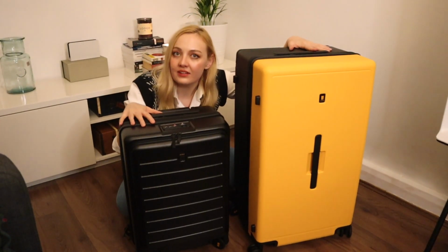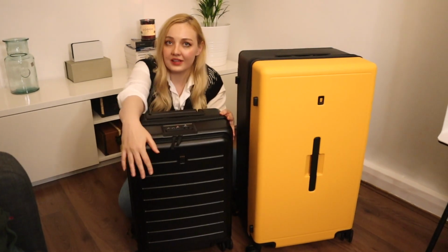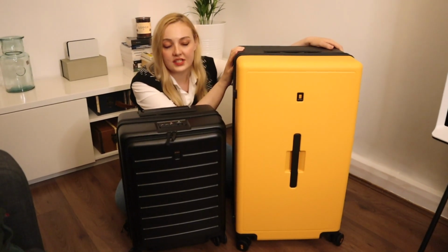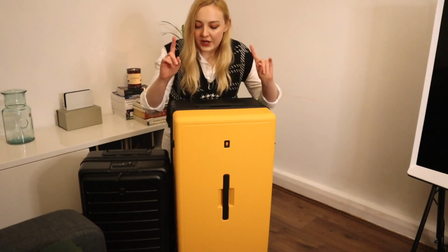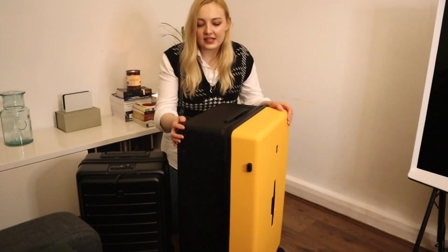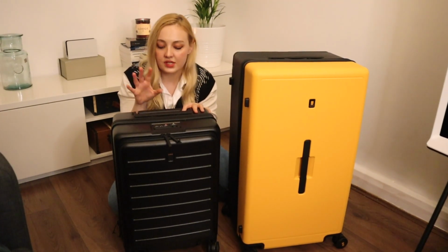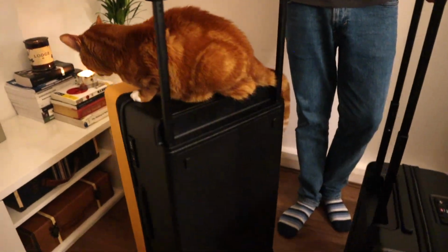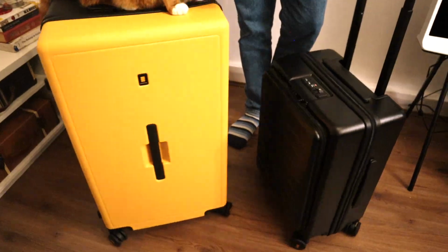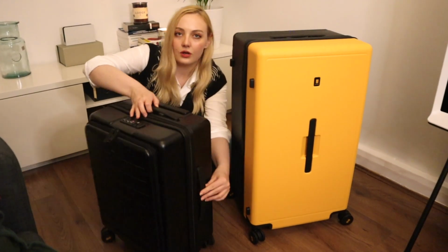So these are the Level8 cases we will be packing today. We've got the Roadrunner carry-on in black with laptop pocket, and we have the Voyager trunk style suitcase in yellow. This one is really, really interesting because at the front it looks like quite a slimline suitcase, but do not be fooled. It actually has a lot of depth because of its trunk style design. So the very first thing I noticed about these, aside from this beautiful color, is that the wheels are very, very smooth and agile. The Roadrunner has a really sturdy handle, and it also has this handle at the top and this handle on the side.